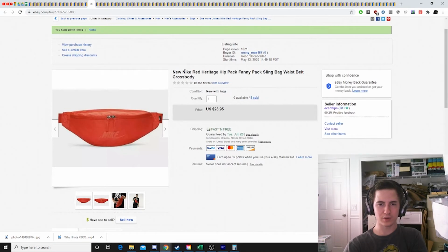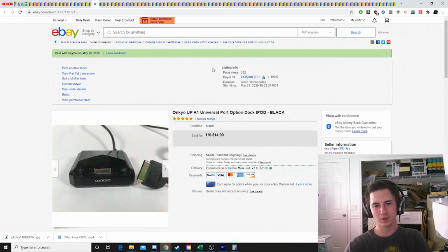Okay, so I showed this in my last video, but this is a Nike Red Heritage bag, and I found this for $7 on Nordstrom Rack when they were having an insane sale, and I bought 5 of them, and they all sold.